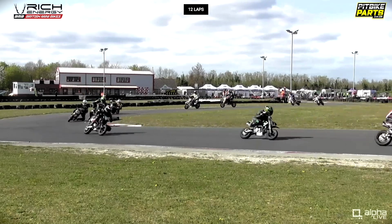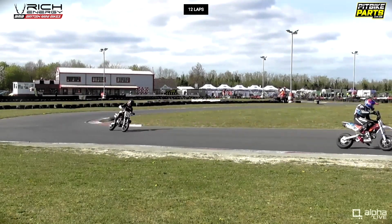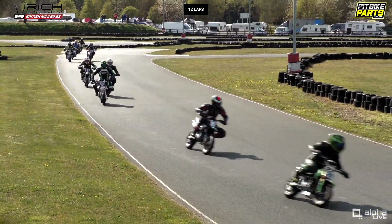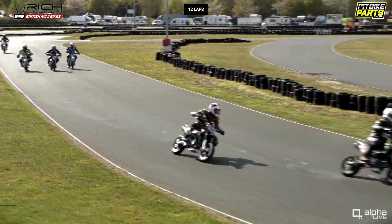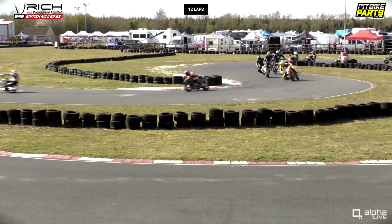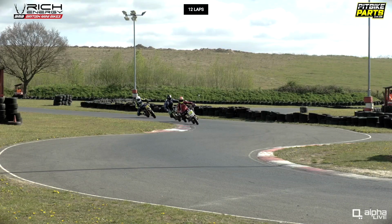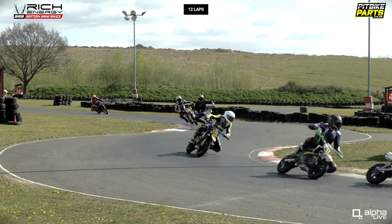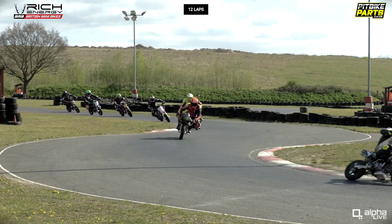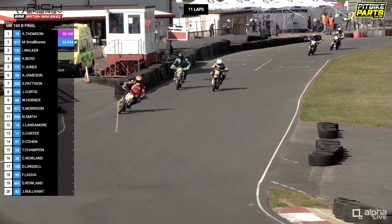Good start for Mike Smallbones, it looks like, making their way around the back of the circuit. We were just speculating earlier, Dave, about the course conditions today. It's pretty good conditions in terms of the temperature. What's the track like today so far? The track's really grippy actually. It's my first time at this track, but it's quite a hard track if you've never ridden it before, quite a lot of hard turns, some very deep braking areas.